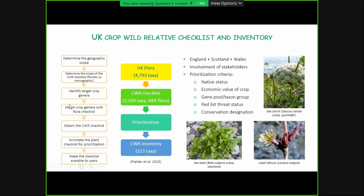So particularly for preparing a checklist of crop wild relatives, as you see on the left, as I said before, you determine the geographic scope, so it was the UK. Then whether you want to include in your checklist all the crop wild relatives of the country, or go through a monographic approach, which is selecting particular priority crop gene pools. Identify target crop genera, and then we match the crop genera with the flora checklist, and we then obtain a crop wild relative checklist. Then annotate that checklist for prioritization, and then make the checklist available to users.